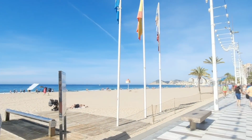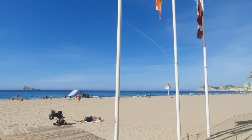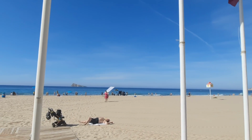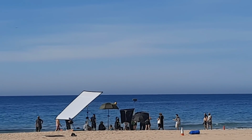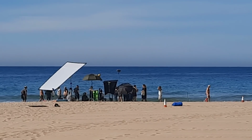There are some movies to be done, by the way, here in the area, so probably this is what it's all about. Let me zoom it in for you so that you could see slightly better. I wish I had this type of equipment. Gosh. Well, maybe one day, you never know. But this is true professional equipment in here.